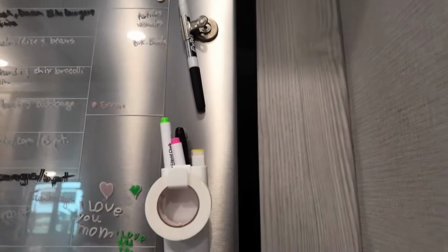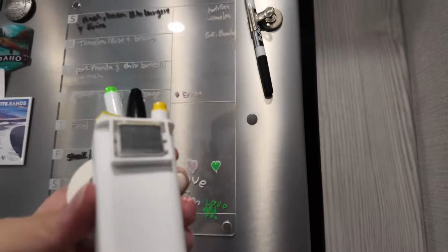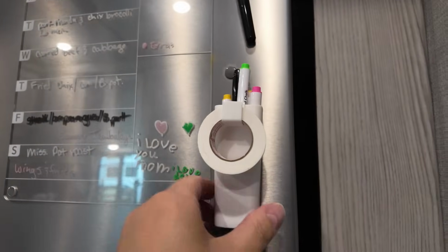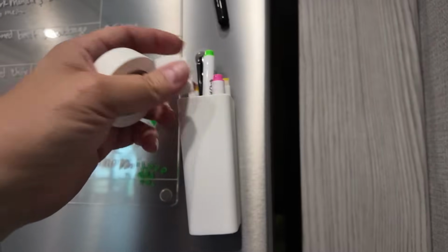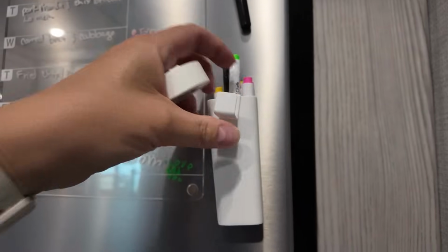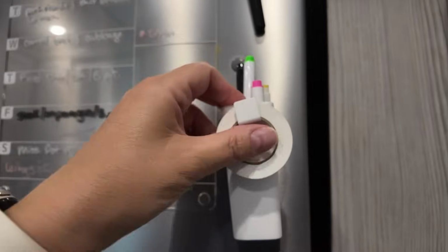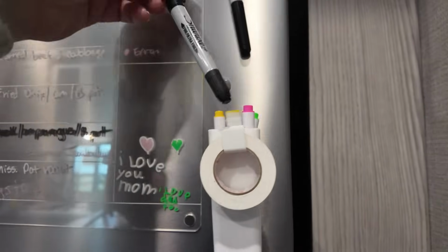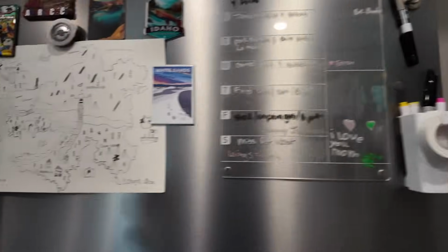And then this is another Daiso find. I love this little cup. Magnetic, of course. It has not fallen down during travel. It came with this little clip that just clips over the edge to hang some tape. And this tape is also from Daiso. I'm also loving that. Dry erase doesn't work very well on it, but I just stuck a Sharpie in here for labeling stuff in the fridge.